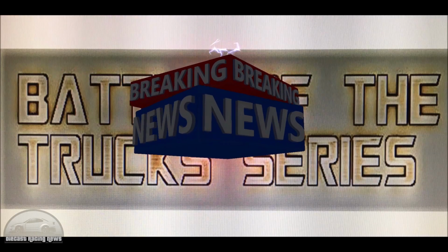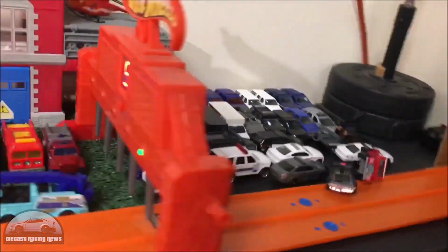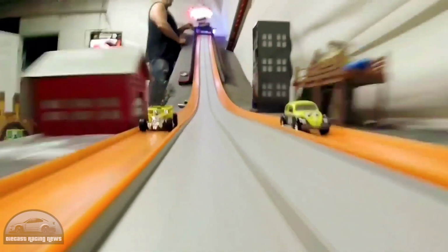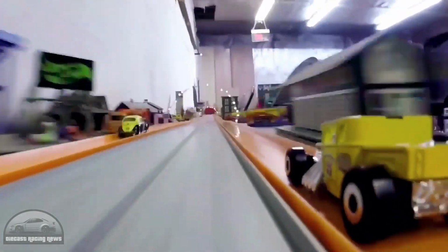Now, Cleveland City Diecast, the Battle of the Trucks, this huge 200 truck tournament was monstrous, and I loved just how close that race was. It was brilliant. Mr. Mom's Racing continued on with their Moon Eyes race, and that Beetle is insanely quick. I have never seen a Beetle move that fast before. Yeah, that's just leaving that bone shaker behind. Wow. Yeah, he was definitely leading the way.